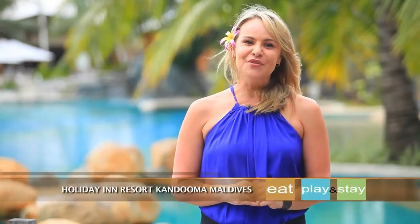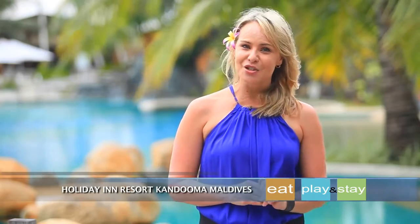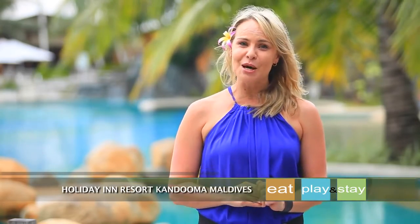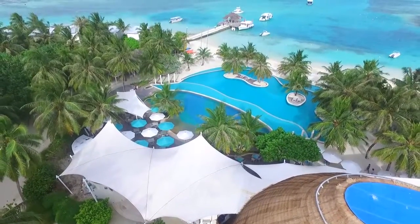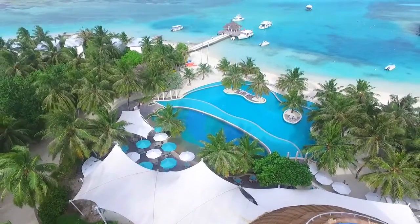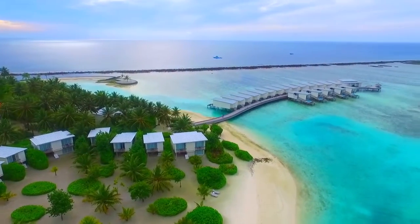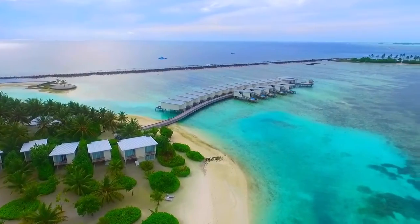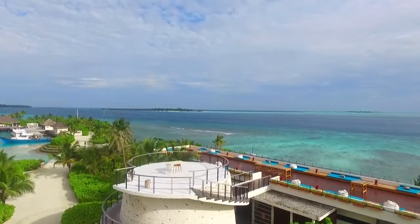With a relaxed atmosphere, unrivaled cuisine and spacious accommodation, the Holiday Inn Resort Kandooma Maldives caters for families, couples and groups with effortless ease. The Holiday Inn Resort Kandooma Maldives is just a 40-minute speedboat ride from the international airport. The resort is home to 160 contemporary-style villas that all house the backdrop of the Maldives' world-famous aqua blue water.